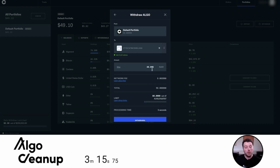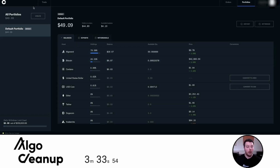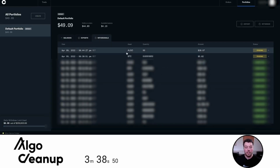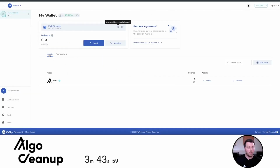There is a 0.002 Algo transaction fee, which is a fraction of a cent. And so now I will enter my 2-factor authentication to withdraw the Algos. I am now withdrawing those 49.998 Algos. All right, so we can go back to our withdrawals, we can see that the BTC is pending, but let's go ahead and take a look and see if we can see our Algo transaction. So we'll just give it a quick second. This is our brand new wallet that we just set up, and boom, there it is, 49.998, exactly what we expected.